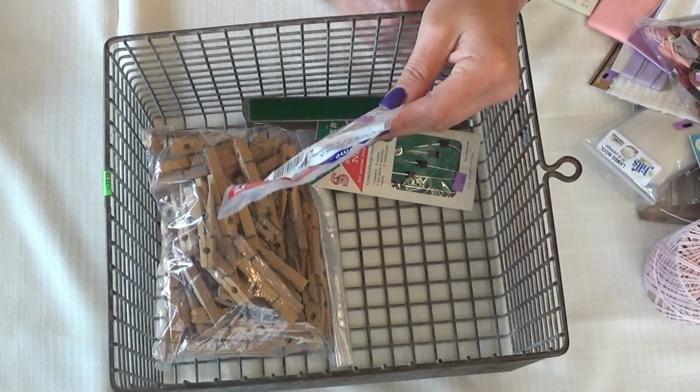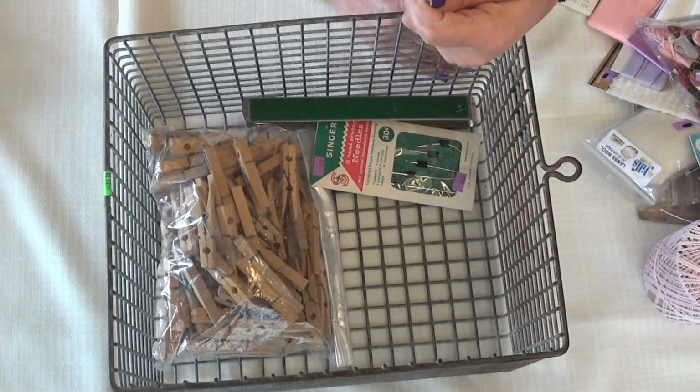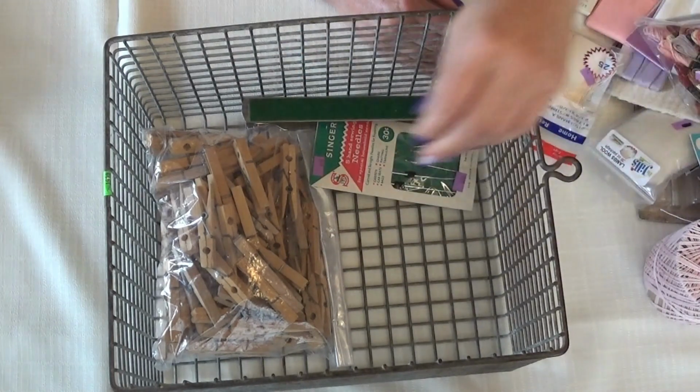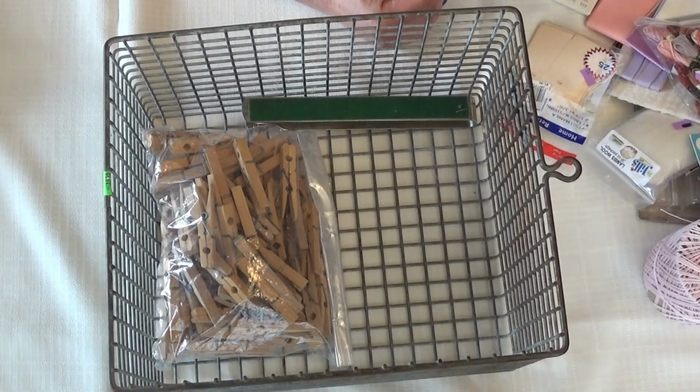Some shipping tags. Let's see, these aren't vintage or anything, but they're older. Just some different tags. You can never have enough of those, so I grabbed that pack. And these are just some hand sewing needles, special household needles, curved and straight needles for repairing.